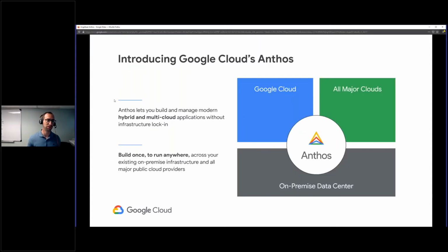So with all that background, I want to talk to you about Anthos. What is Anthos, and how does this help you meet your goals of modernization? Anthos lets you build and manage modern hybrid and multi-cloud applications without infrastructure lock-in. What does this mean? You can build it once and run it anywhere, across all your on-premises infrastructure and across your major cloud providers. So you build it once, it's Kubernetes, it's open source, and you can deploy it to Google Cloud, to all major clouds, to on-premises data centers, and be able to deliver your application consistently in a manner that is easy to roll out wherever your application needs to live. Really embracing that multi-cloud and hybrid cloud that we see as a reality in today's world.